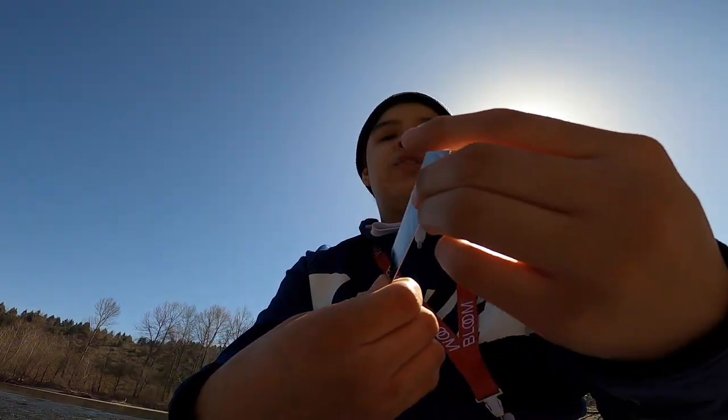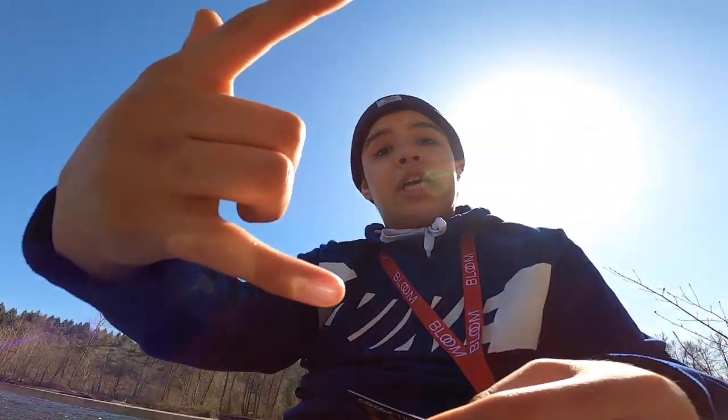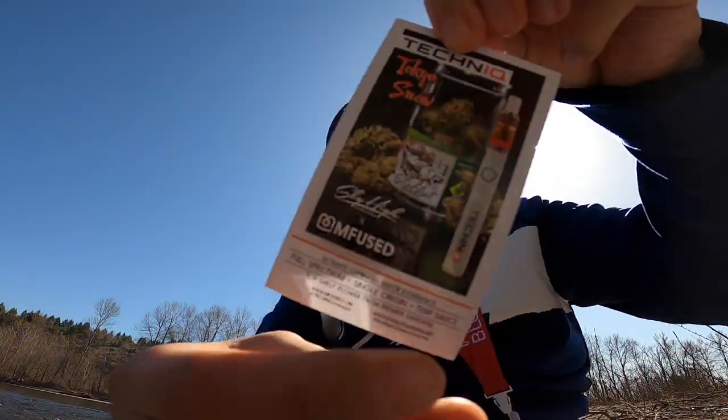But cured over a month. Lights 100% LED. Water, dry, nutrients mixed in house. High propensity peat-based growing medium. All these little gadgets that it says. But check it out. Tokyo Snow.